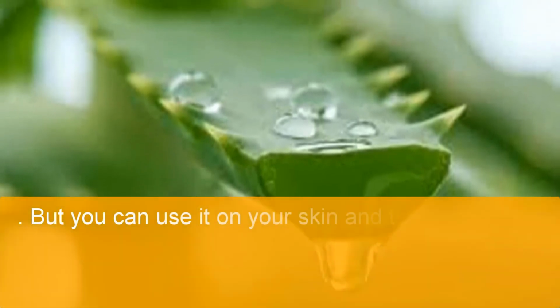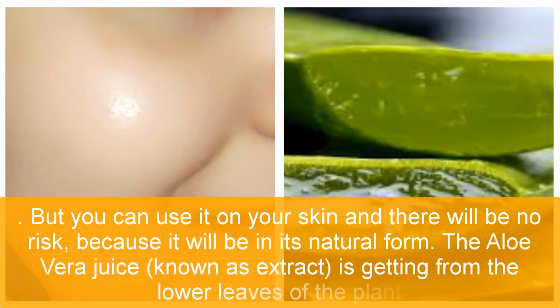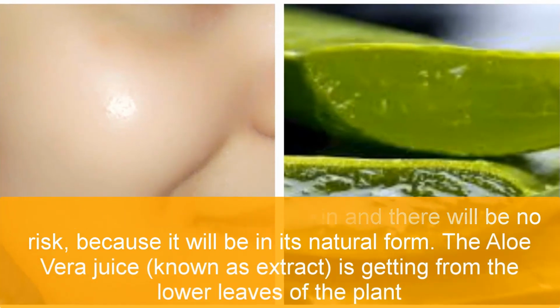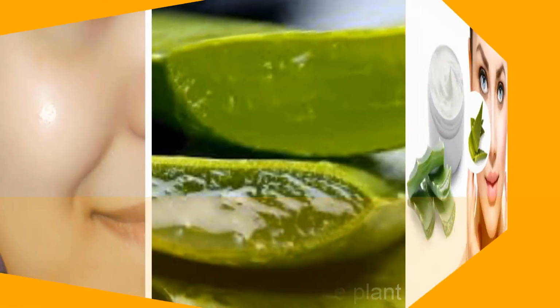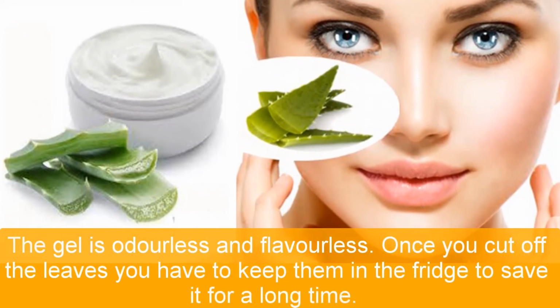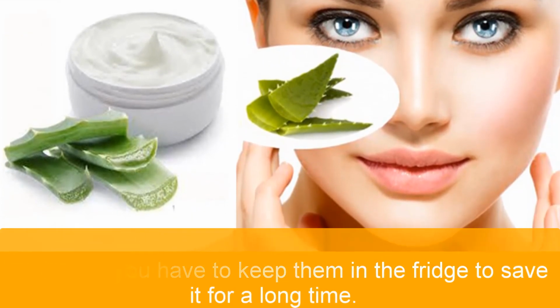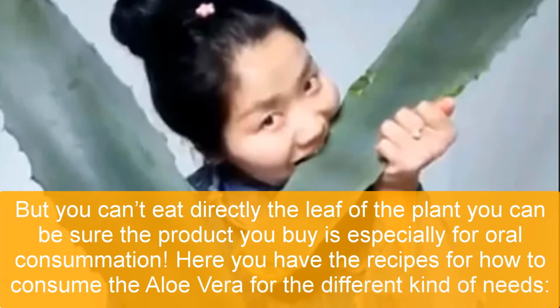But you can use it on your skin and there will be no risk, because it will be in its natural form. The aloe vera juice, known as extract, is obtained from the lower leaves of the plant. The gel is odorless and flavorless. Once you cut off the leaves, you have to keep them in the fridge to save them for a long time. But you can't eat the leaf of the plant directly. You can be sure the product you buy is especially for oral consumption.